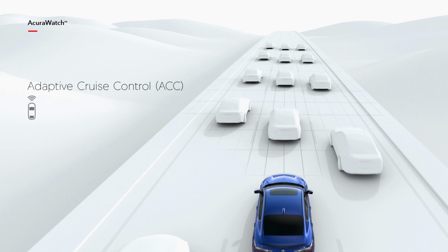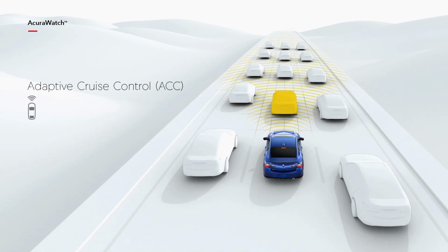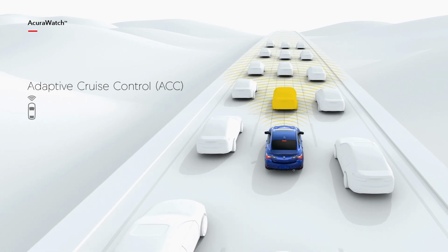Adaptive Cruise Control maintains a set speed and distance from a detected vehicle ahead on the highway and is able to bring the vehicle to a complete stop.